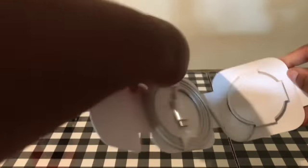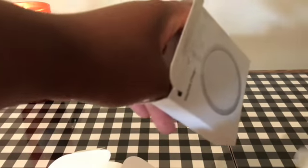let's see, instruction manuals. Does it come with the iPhone sticker? Let's see. And the MagSafe, so you can see. I didn't see an iPhone sticker, unfortunately. That's like the best part of all with these iPhone products, but that's okay.